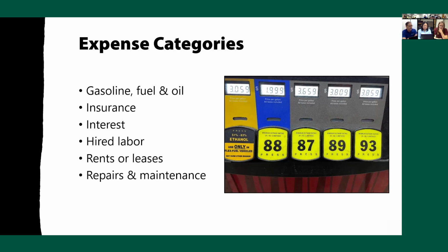Interest, we heard a lot of talk about some of the different FSA programs on farm loans or other kind of commercial bank loans out there. So if you do have a loan against your farm or some of the pieces of equipment on your farm, that interest is deductible on your income tax returns. Hired labor, so if you hire people to work on your operation, maybe part-time or full-time, those all fit in.